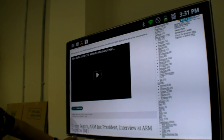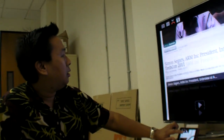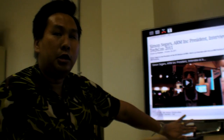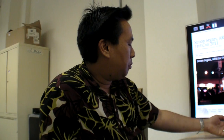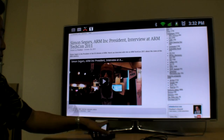I can go through all the videos, and they'll load their thumbnail in a second. But the keyboard and mouse have to be Bluetooth. No USB host yet? No USB yet. The problem with USB is you're already using the phone's USB port, which is switched to MHL mode. So at this point you can't connect USB devices. This is a Gingerbread phone, which doesn't have USB connectivity for mouse and keyboard yet anyway. But Bluetooth works just fine, and so does the remote control.